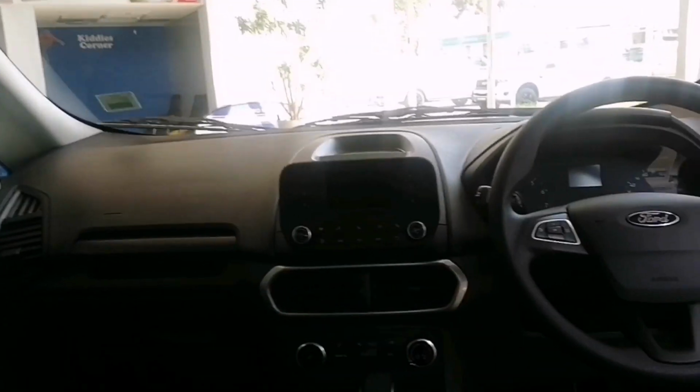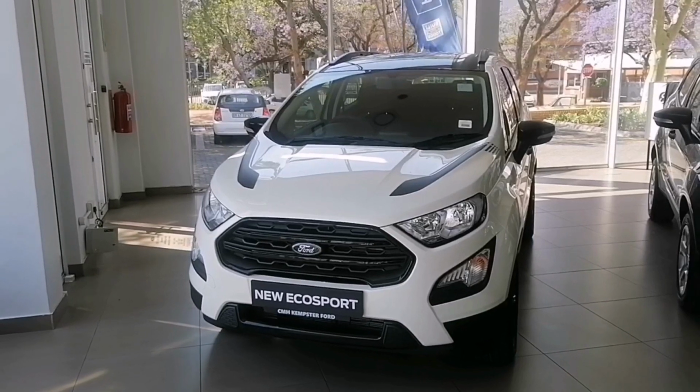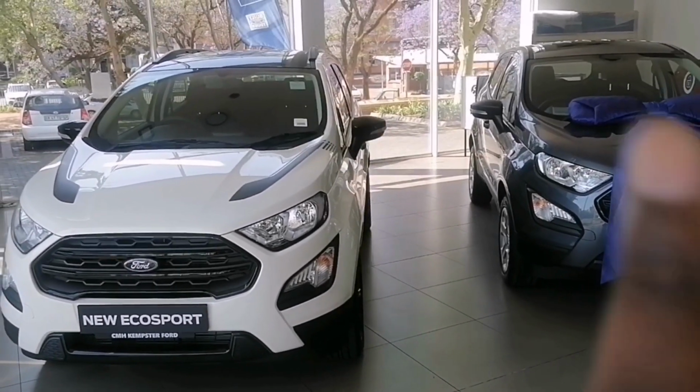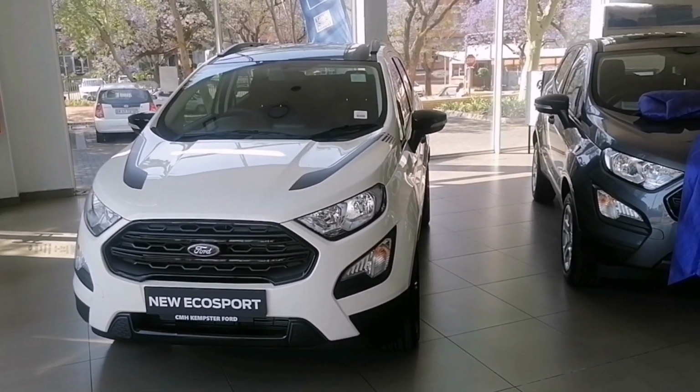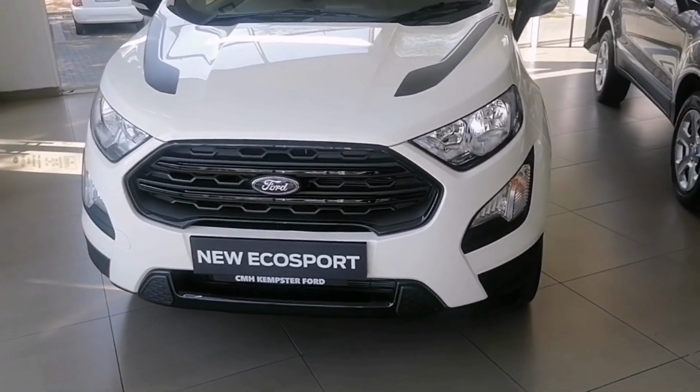She's standing over there, she's beautiful, everything looks okay about her, she's just perfect, until she opens her mouth. This EcoSport is that kind of girl, because what Ford did is that they took it and made it beautiful only on the outside. They did not do anything in the interior.